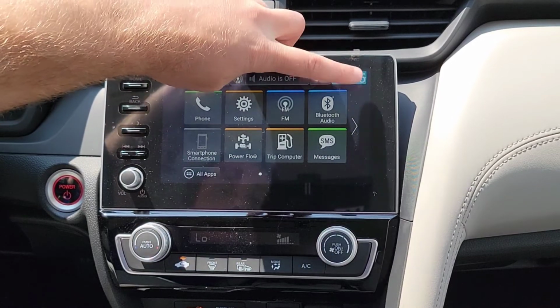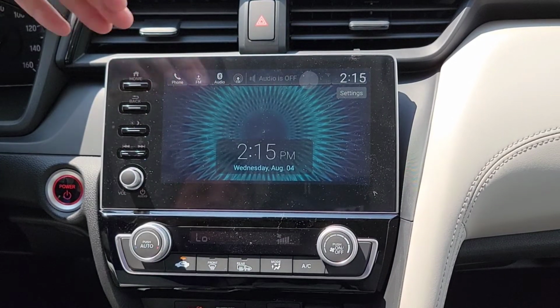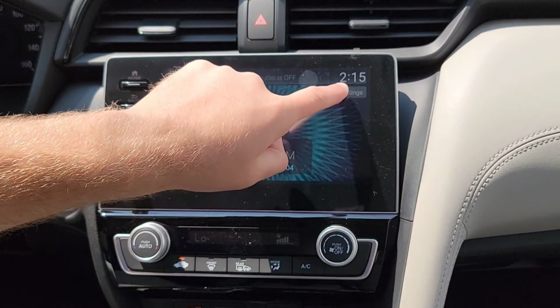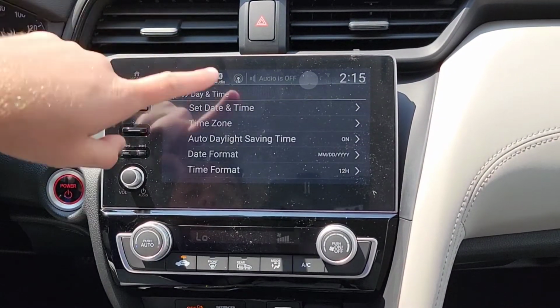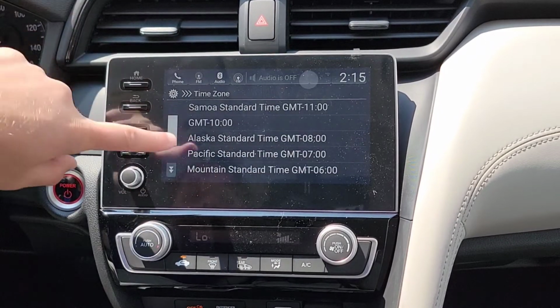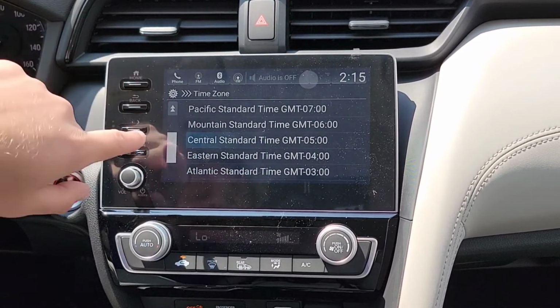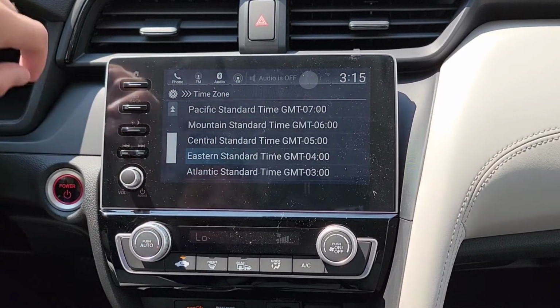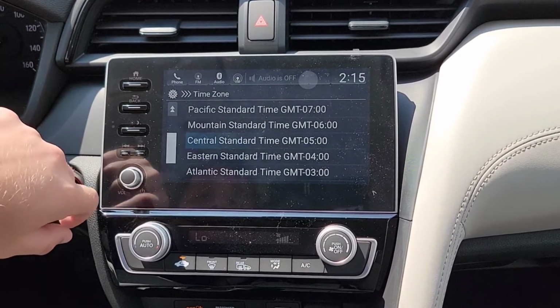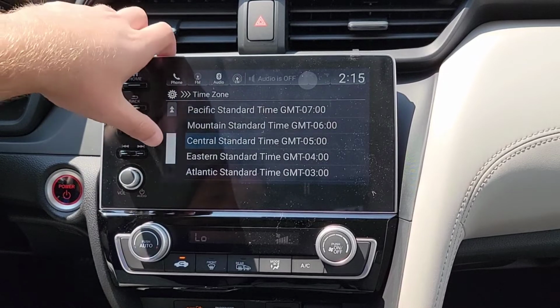Now another thing, let's say my time's wrong. Right now it is correct, but it wasn't a moment ago. We'll hit settings, come down to day and time, time zone, and then we're here in Iowa, so it's Central Time. And you just select what you want from there. And there we go.